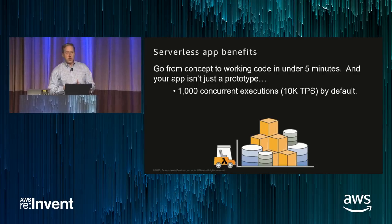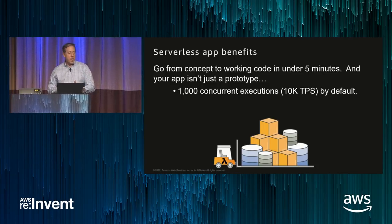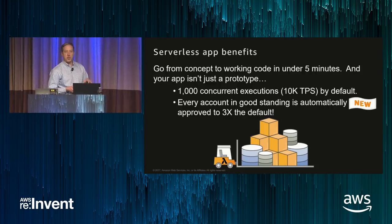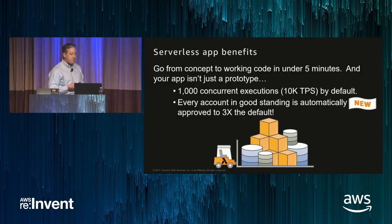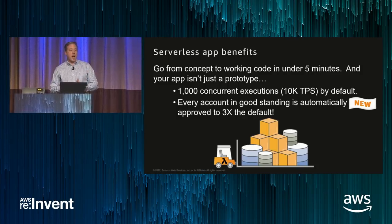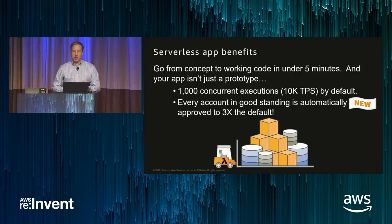And so earlier this year, as most of you know, we expanded the set of concurrent executions granted to every account by a factor of 10 to 1,000. And today we're also announcing that when you need more, when you contact customer service, as long as your account's in good standing, you're already automatically approved to go up to at least 3x of that and beyond. So Joe's pretty happy about this because it looks like he's got a lot of headroom there even without having to do anything special. The other thing that he might be curious about, however, is performance.